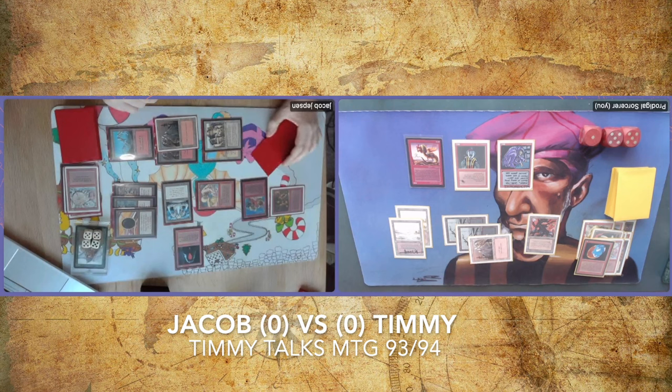Oh, look at this. Jakob again having an explosive opener with the Mox Sapphire and again the Fountain of Youth. So he can start making life again. Passing the turn here, just playing a mountain. And look at that, Jakob, of course, on end step, gaining a life. You're going to 21.